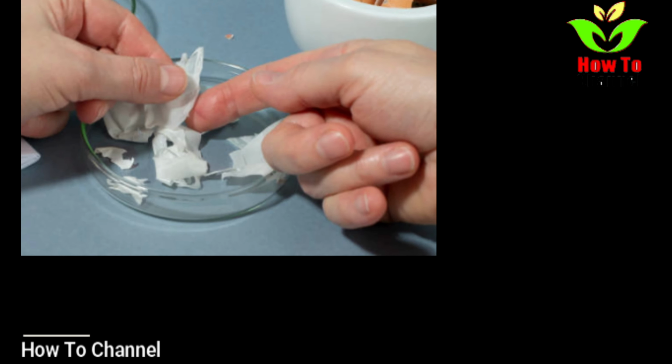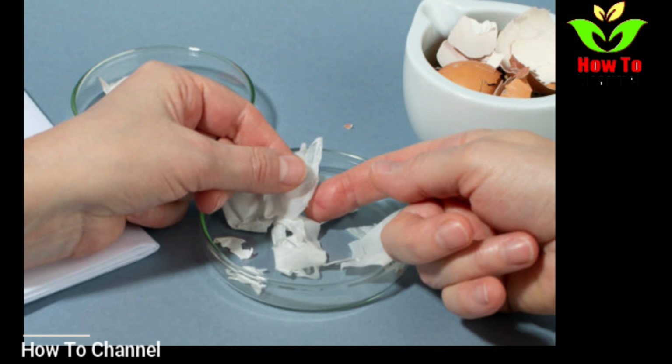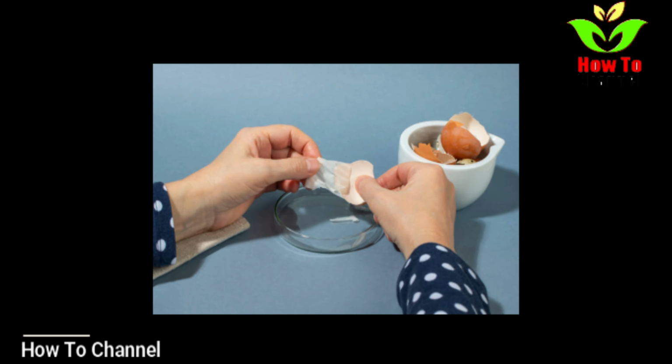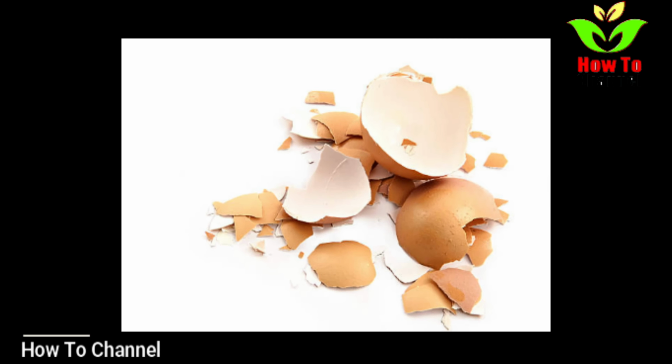You can also use eggshells to help erase minor skin irritations. Add clean and dry eggshell pieces to apple cider vinegar and let the shells soak in the vinegar for 2 or 3 days. Then dab the mixture on irritated or itchy skin with a cotton ball.